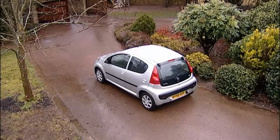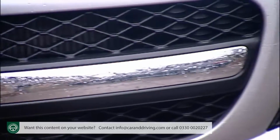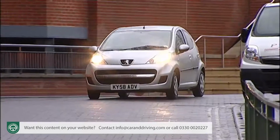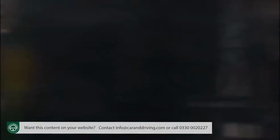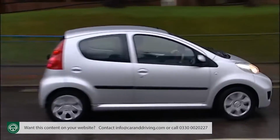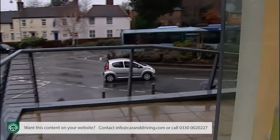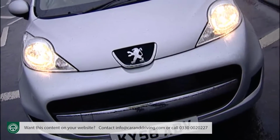Peugeot's 107 is the UK's best-selling low-emissions car, and in recent times has been improved to look cleaner and run greener. Otherwise, it's still a safe and secure city runabout that offers a surprising amount of space for the tight budget it sells to. Available in both 3 and 5-door body styles with an up-and-atom 1-litre petrol engine, the 107 is right on the money.